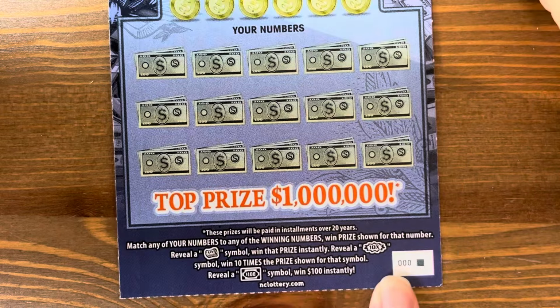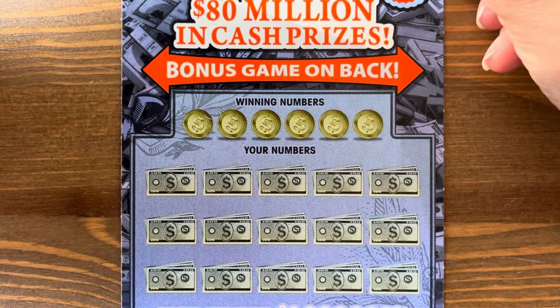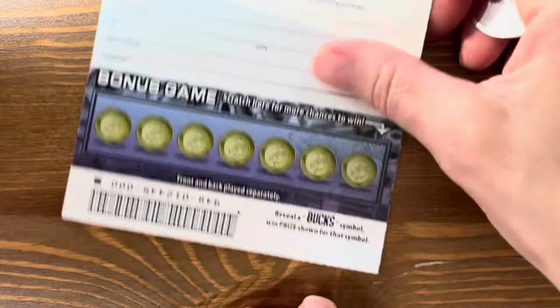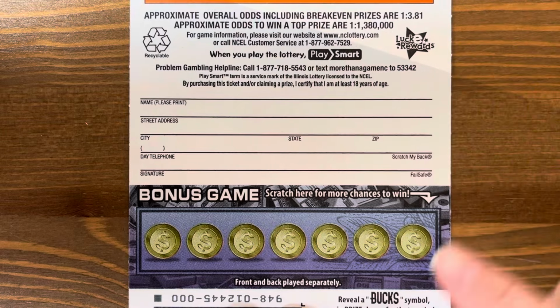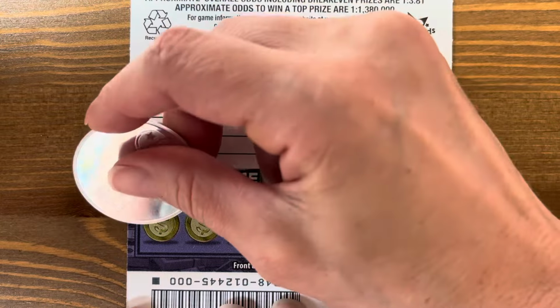We're starting on ticket 000 black box. Top prize is 1 million, and there's 8 of them out there. Let's do the bonus game first, actually. I haven't played these yet. So bonus game on the back, we need to get a bucks symbol to win whatever's underneath it.